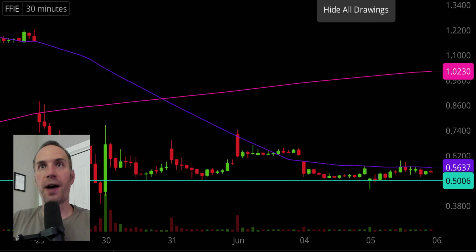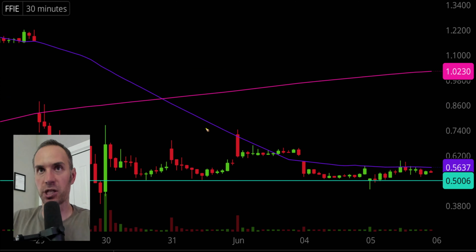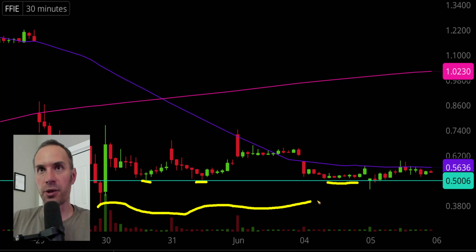Next one, FFIE, and all things considered, good solid day, and I'll zoom in here in just a second. But just to add context, this 50-cent mark was very, very important. Support, support, support. And if the price were to drop below there, then you start to essentially go down to this no man's land where the price has not been for a very long time.